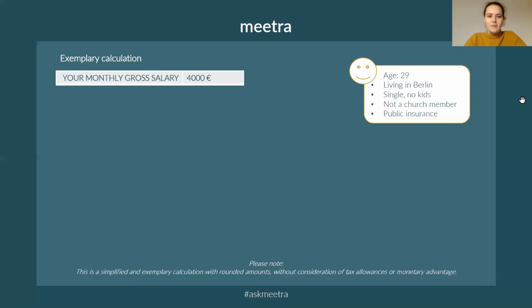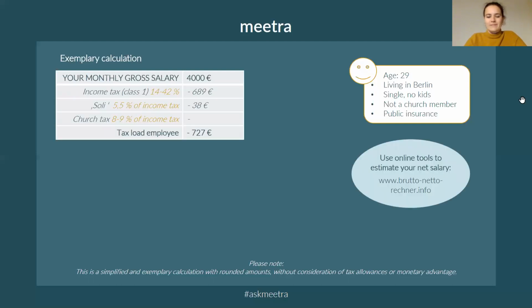So that's the case we came up with. To get back to the numbers, let's say you earn 4,000 euros a month, and you're single. This means you are part of tax class 1. We have 6 different tax classes in Germany.